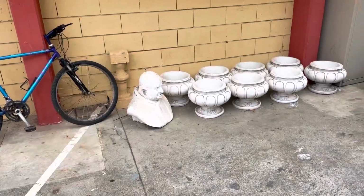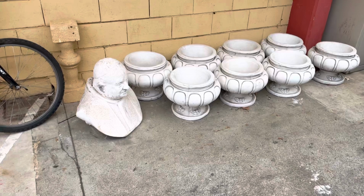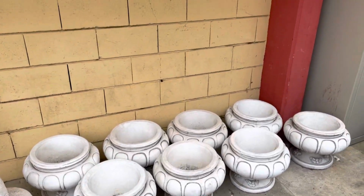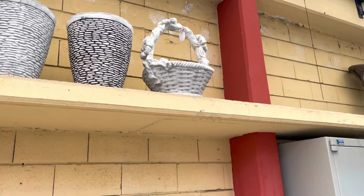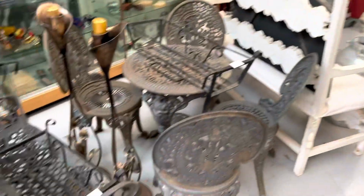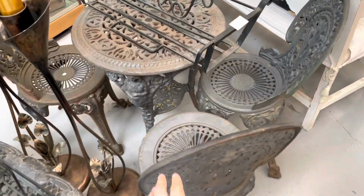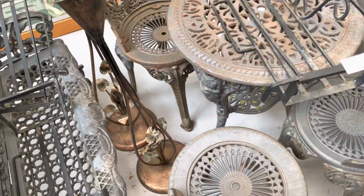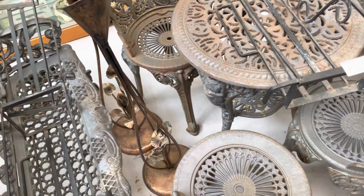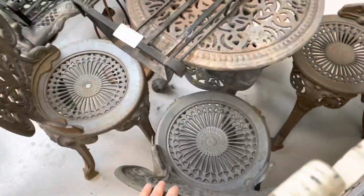Okay, we are at the flea market place, and the first thing we see is the pulp. The urns are pretty. Actually, I do like the basket. Oh, here they are. Look, this is what I saw, but I haven't realized it's so small. It is small. It is tiny. They're tiny.